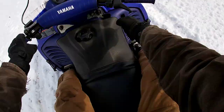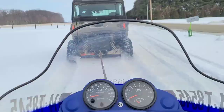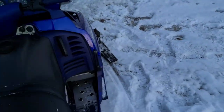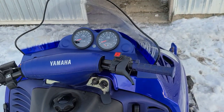There she goes again. Well, she's done for, getting her hauled by the old Polaris. Dadgum. Well, I was out riding around, went to the gas station, went to my dad's. Put 10 miles on the thing. Look at this. Something's a little locked up there, Hoss.